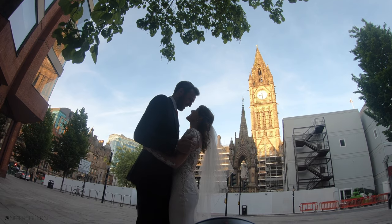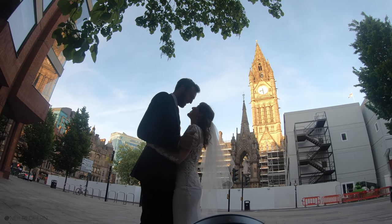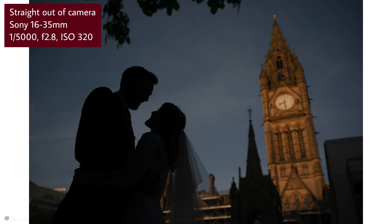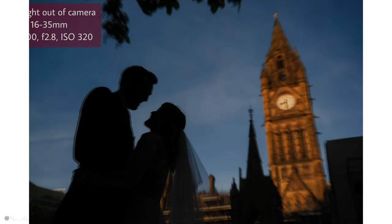Manchester Town Hall is being renovated at the moment and there is scaffolding and building work going on all around it. But by turning all the building work into silhouette, we could create this photograph.